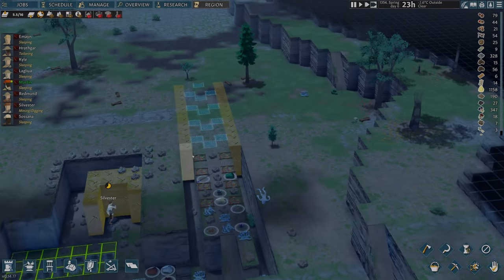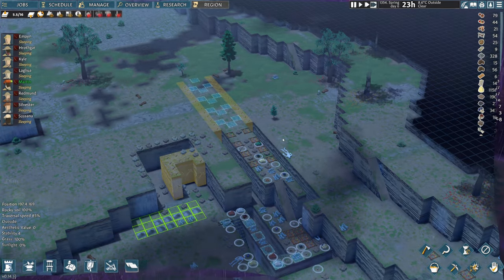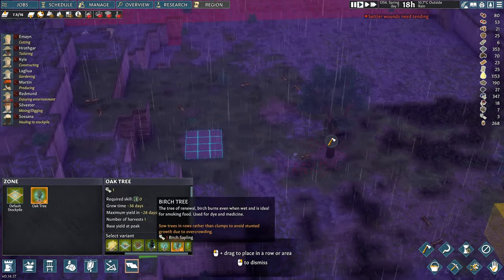Those Mountain Bandits pushed our defences to the brink. It has been a wake-up call for us to focus on defence. The trench will be extended even more.